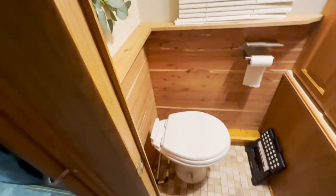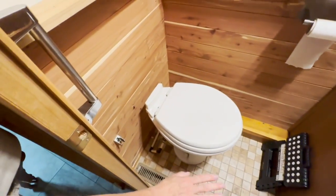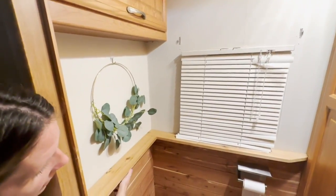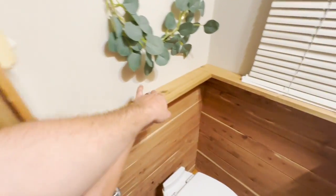So we don't have a lot to do in here. The floor is kind of janky. I'm going to do the floor. No, it's not janky. But I'm going to do the floor. I'm going to do wallpaper up here. And Skylar's like mad at me if I paint this. Yeah, it's just cedar. But it smells really good in here. I don't know if I'm going to touch that.